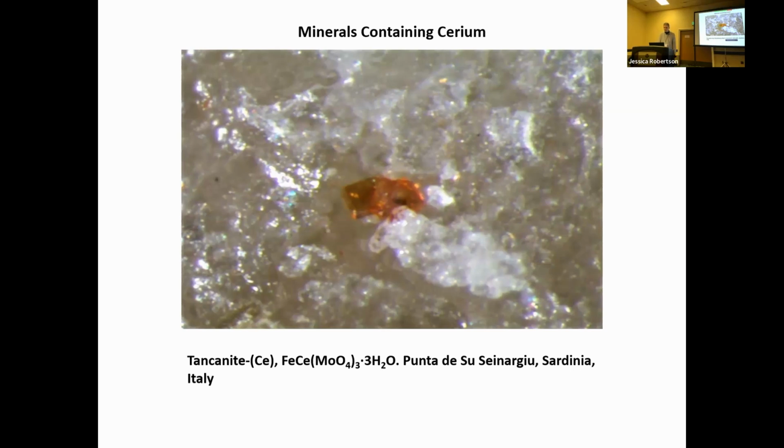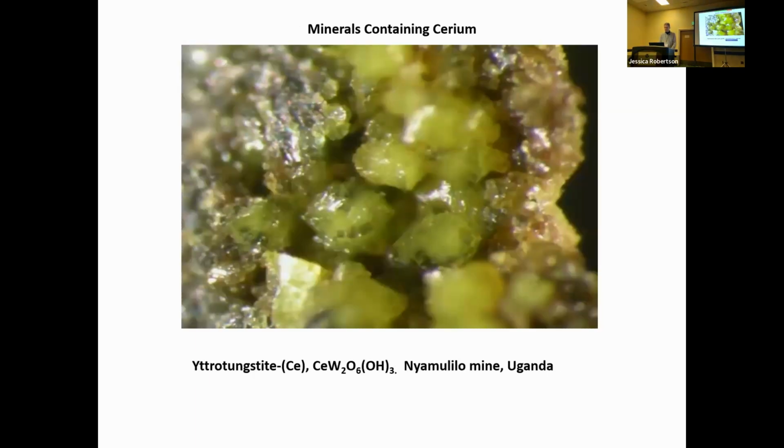From what I understand, this molybdenum is just in small lenses. And so there will be a seam of molybdenum, and then all of a sudden it'll just open up a little bit and have some quartz with molybdenite, and you'll get some secondary minerals.